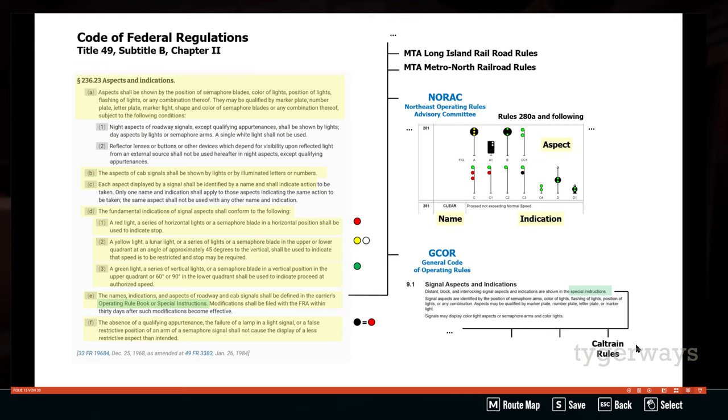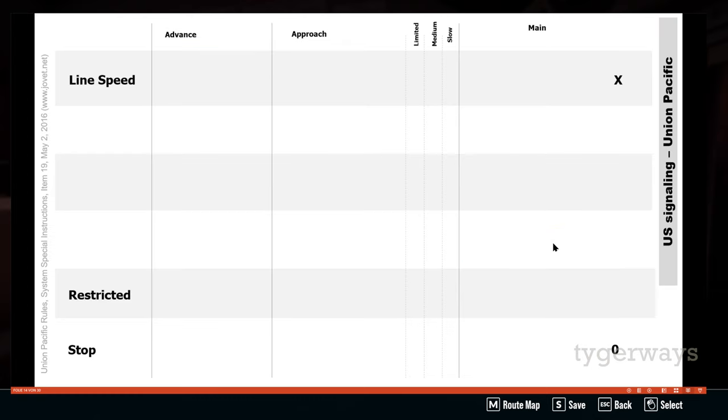And we had a look at the Caltrain rules, for example, within the GCOR. In the Baby Bullet stream, we had a look at the BNSF, the Burlington Northern Santa Fe rules in the Cajon Pass stream. And now we are looking at the Union Pacific Railroad rules in this stream here, just so that we know where we are standing and what we are talking about.